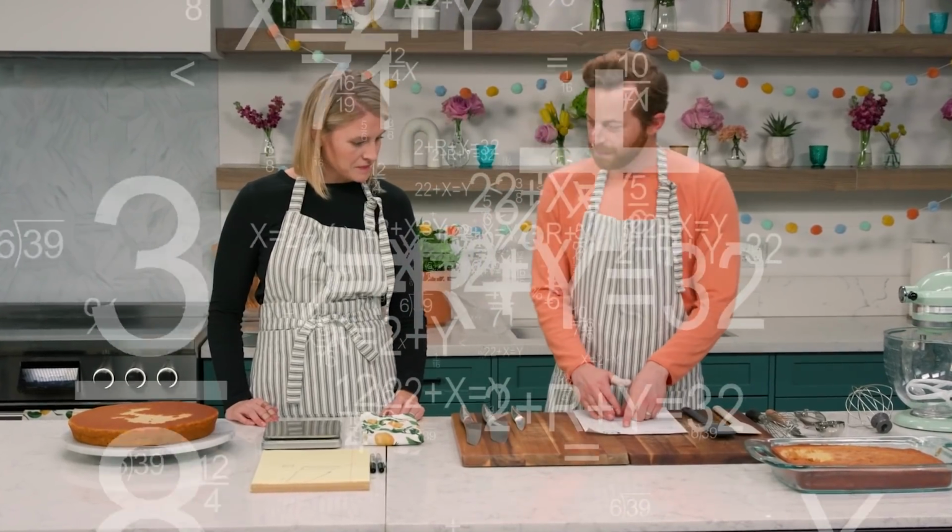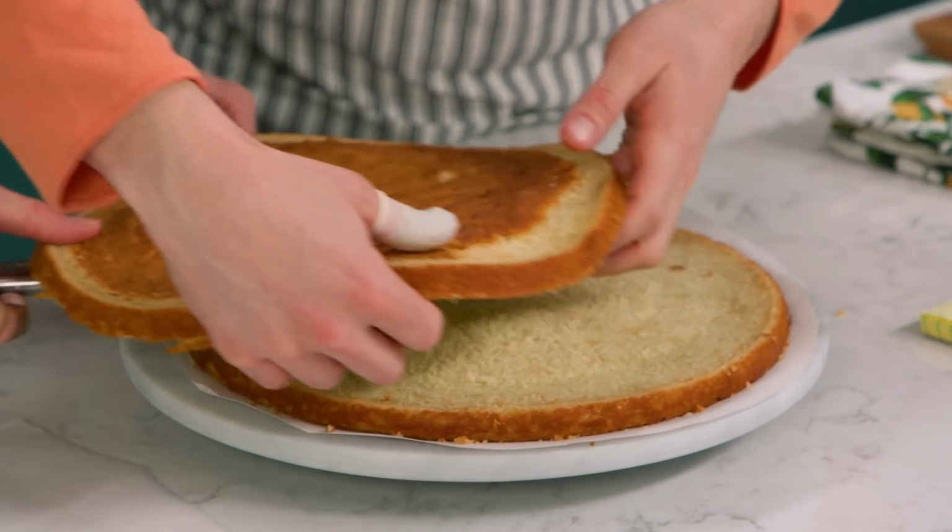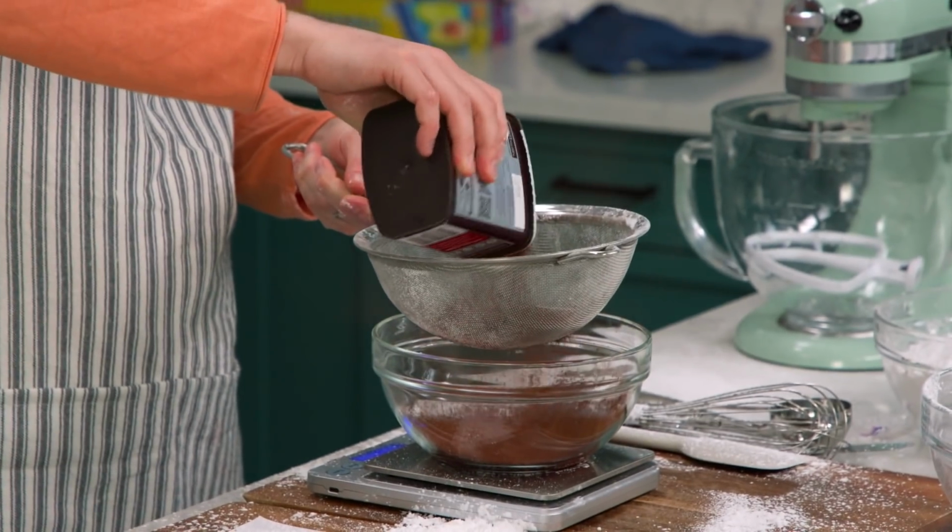1,362 grams of butter. That's even more butter than was in the cake. I think you should do a tenth of this. No, I think you should do a quarter. How would you like to build our castle?